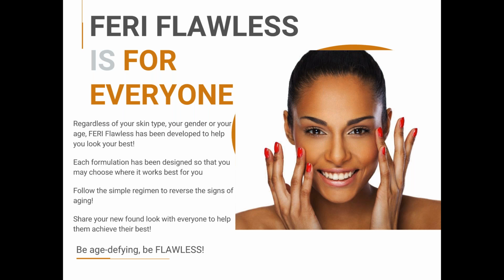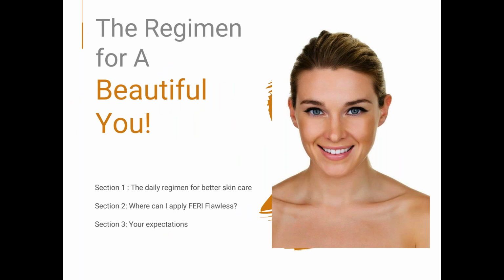This is going to help you build your business. We recommend you do before and after pictures for your prospects as well, because we want them to see what this regimen can do for you. And I promise you that when people see a difference in your skin, they will be asking you, what is it that you're doing differently that you look so radiant and beautiful?